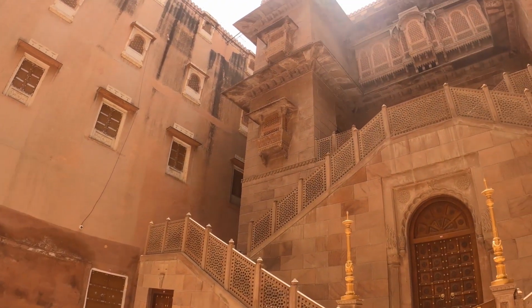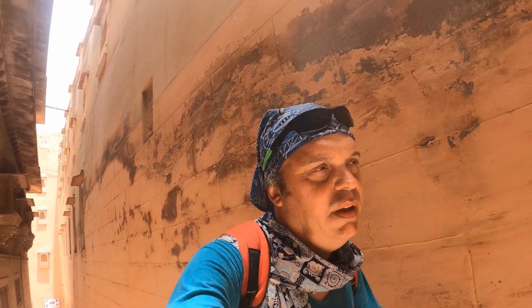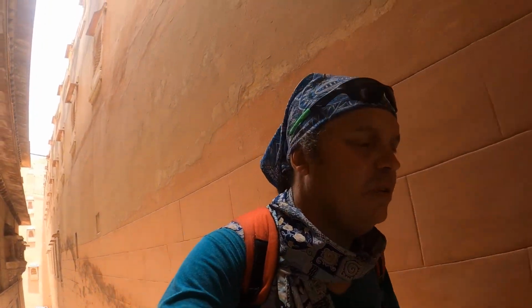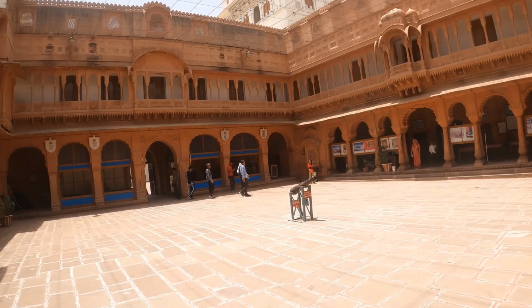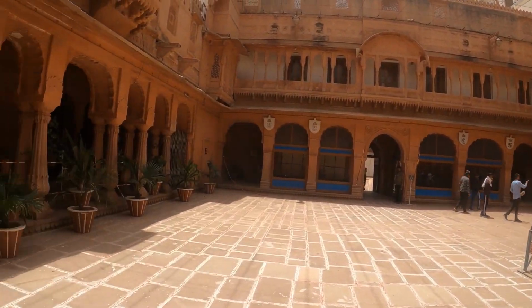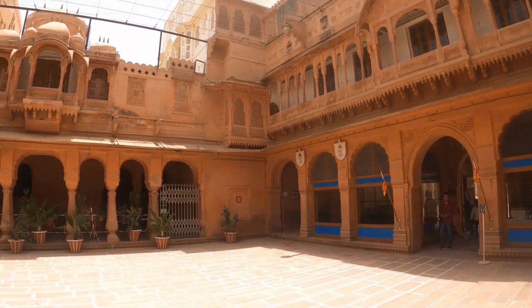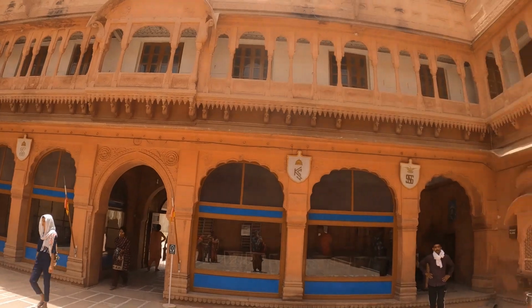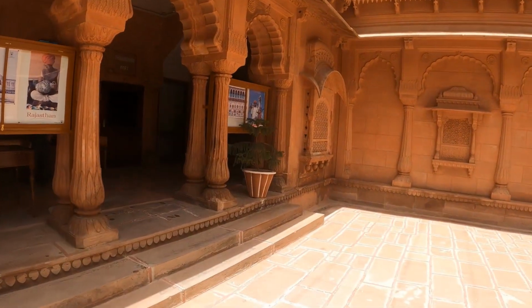Right, here we are then, in the entrance to the fort. Fort which was built in the late 16th century and is one of the few forts in Rajasthan that is built on top of a hill. And this is the first courtyard then. As I haven't took a guide and there's no information, so we're just going to be basically looking at stuff.